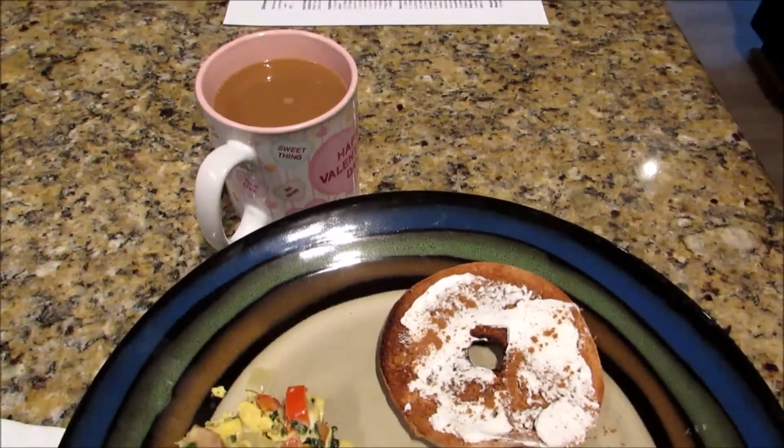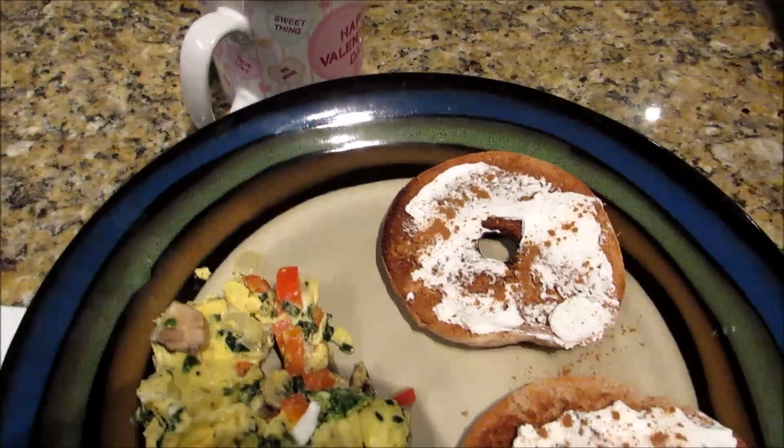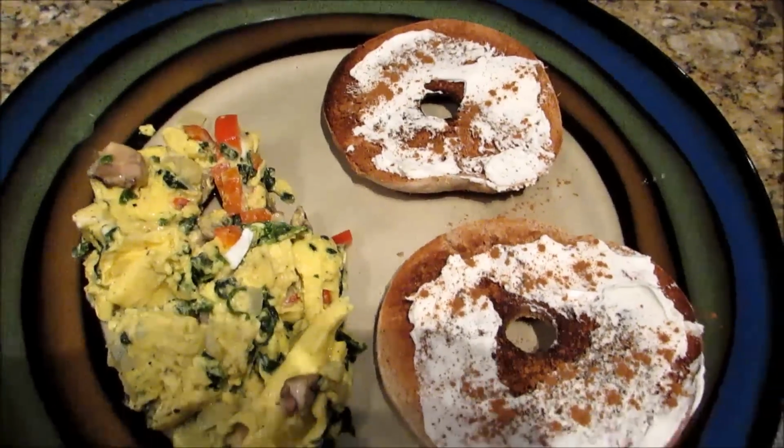So this is a 5-point breakfast plus half and half. That's 1 point. So it looks pretty tasty.